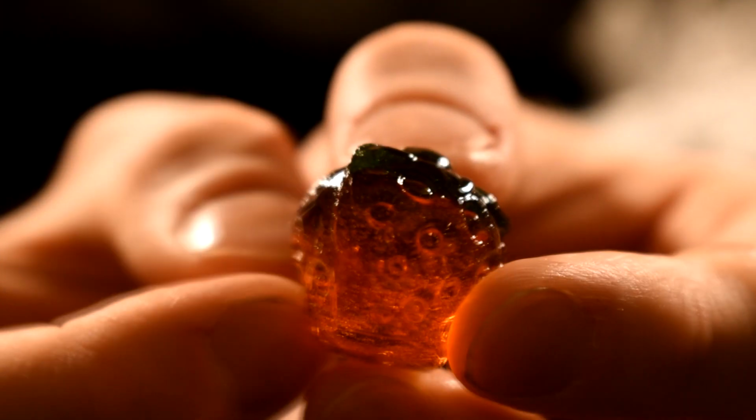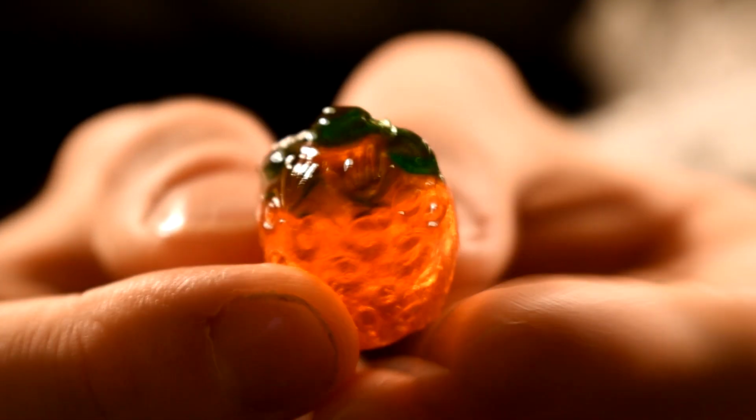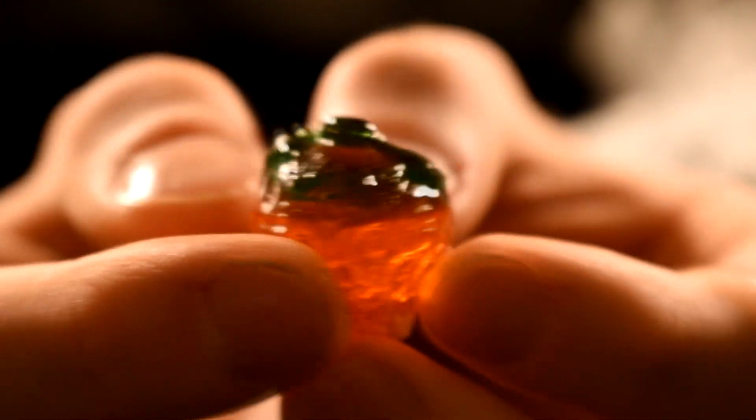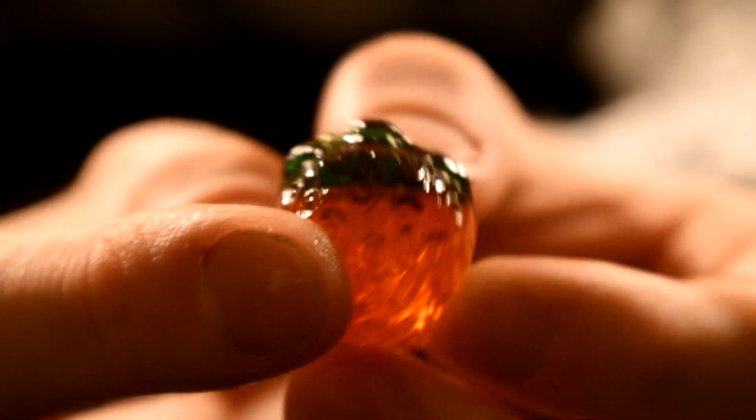With a strawberry. You can even see the seeds inside. Look at those seeds. They look healthy as a fruit. Because it is a fruit. No, it's not a gummy, it's a fruit. Well, it could have fooled me.